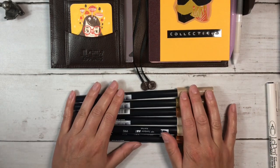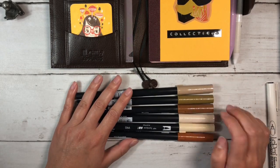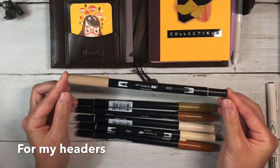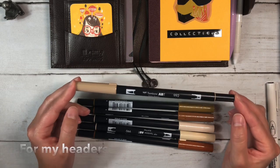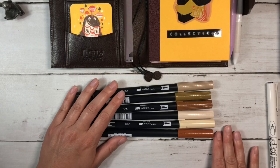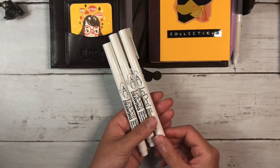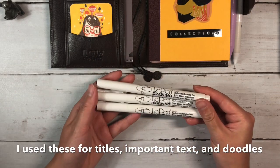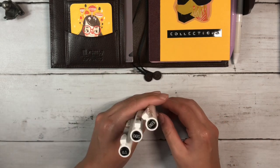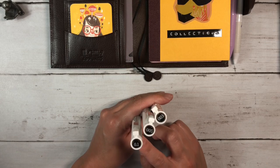These Tombows are some of my favorites. They came in a pack of, I believe it was 20 neutrals, which I will link down below. The 992 is the one that I used primarily, and the other ones I've used throughout the setup as well, so you'll be able to see how those look. And lastly, I also used my trusty fine liners. These are the Le Pen Technical Drawing Pens, and they're my favorite fine liners. I use the 0.03, 0.05, and 0.1.